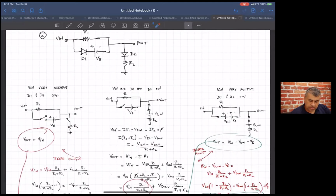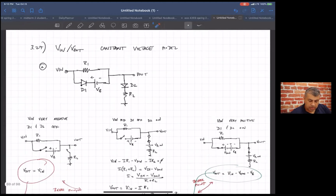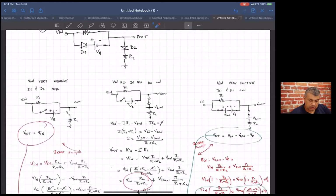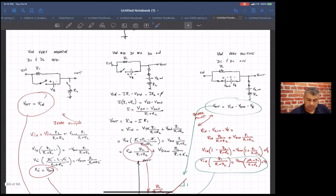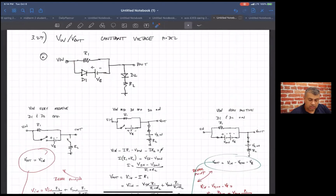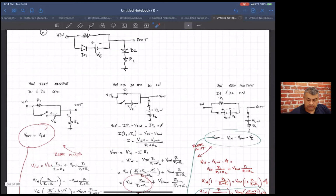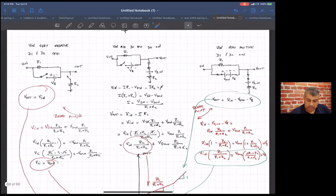And this was a constant voltage model. So both of these guys were off. Then I came up with this circuit and looked, Vout was just going to be equal to Vn because it's going through this resistor. Then I looked at the very positive case. If Vn is very positive, it guarantees to turn on D1. And through this resistor, if Vn is very, very positive, it's guaranteeing to turn on D2. So in this case, both D1 and D2 are on. I redrew the circuit and got this Vout versus Vn in each case.